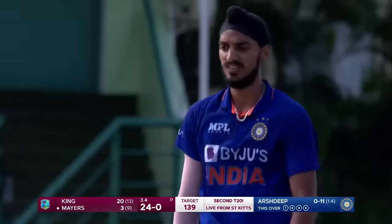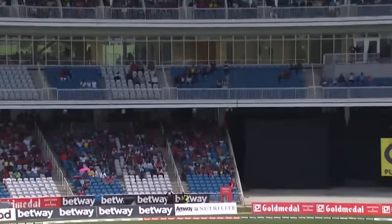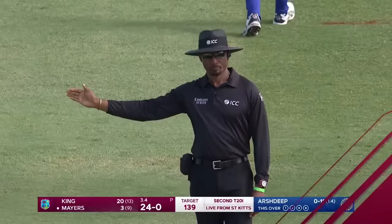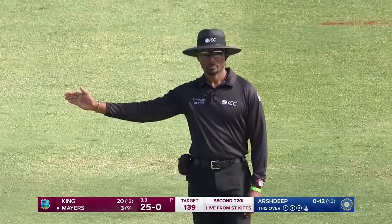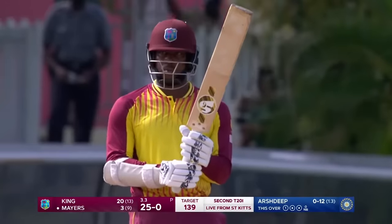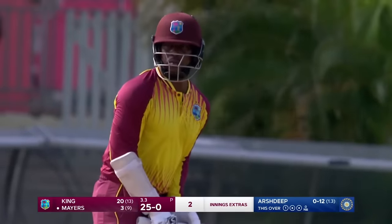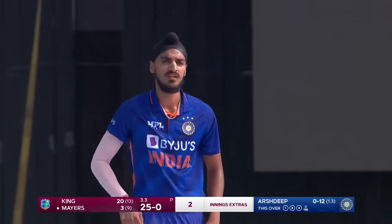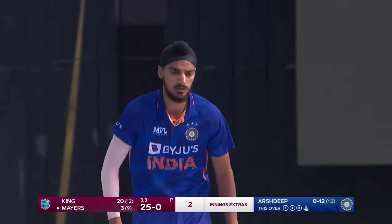Really good stuff from Arshdeep in the first T20. Had the wicket of Kyle Mayers with a delivery that sort of held in the surface, unsure of whether to play or to leave, Kyle Mayers, and in the end presented an easy catch. And this time he's presented a free hit to Kyle Mayers, an opportunity for him now to really open up his arms. He's threatened for the previous couple deliveries without much success. And can he capitalize on this gift?